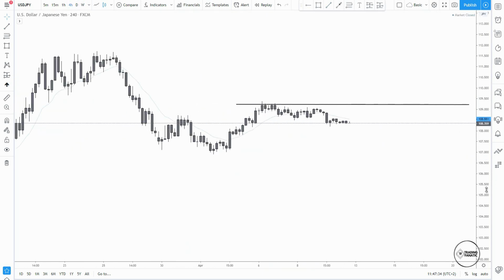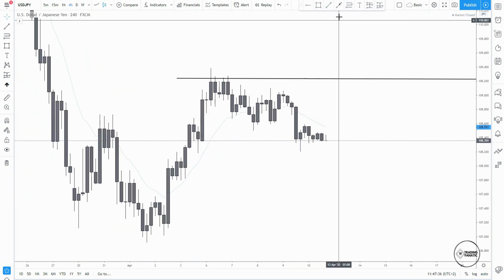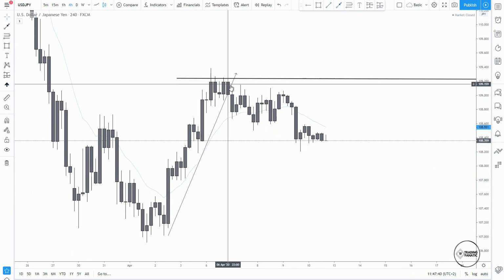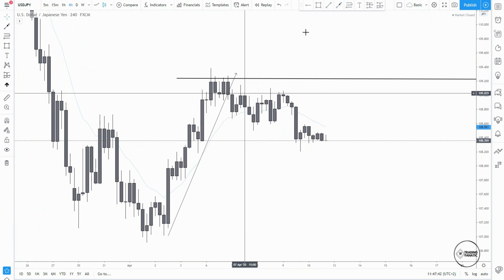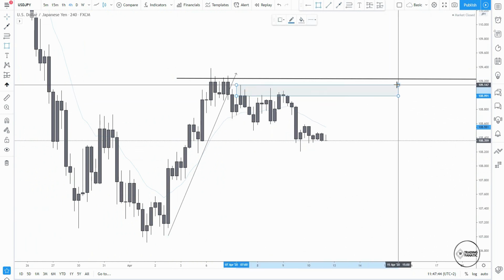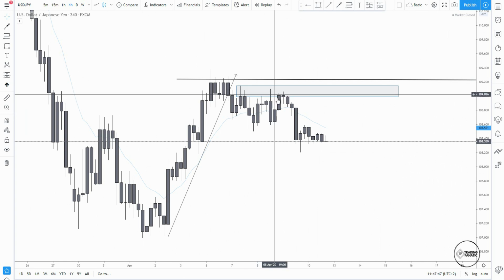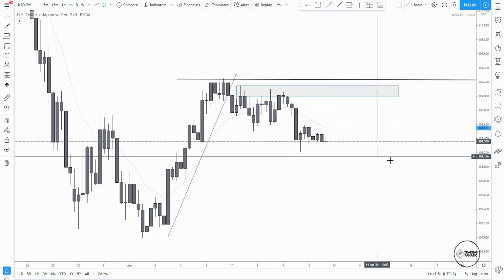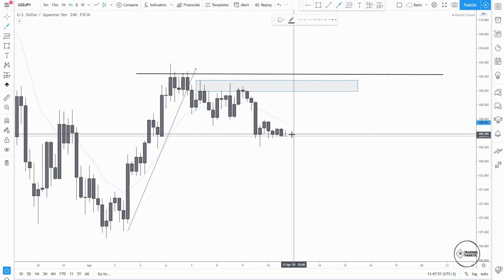So I think that this is kind of consolidating right now. Trying to break the structure, as you can see, we have this very strong push to the upside. Then the market creates a hard low, fails to break, and creates a very strong resistance level. Tap, tap, tap, then a strong bearishness right here coming in, breaking below structure. So I'm looking for sells overall.